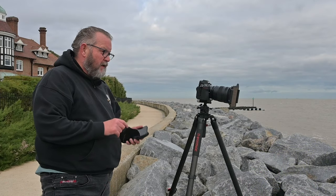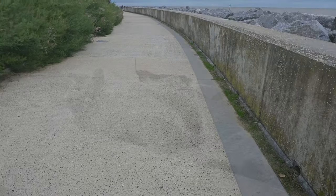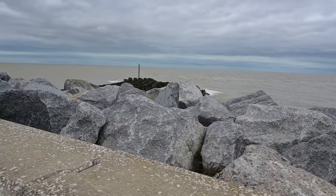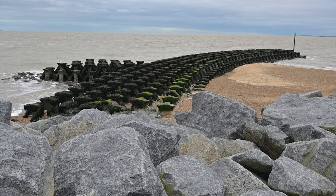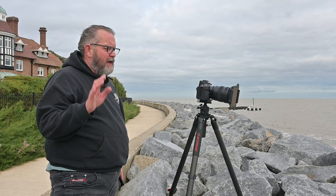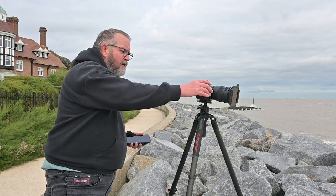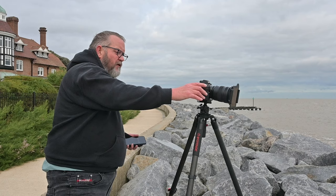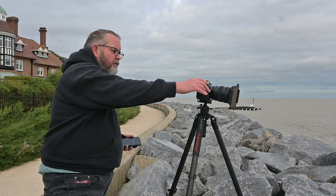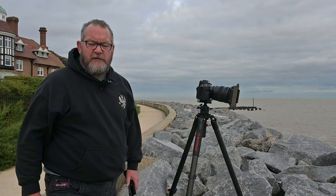Okay guys, so I've climbed this wall. I've left all my stuff down there, so I'm a bit worried about the cameras because of this wind, so I'm going to be quick. I've come on the wall so I can look down upon the groins. I'm at ISO 100, F14, and doing a 1 minute 15 second exposure. I've got a 2 second timer on. I'm focused towards the rear of the groins. Go. So 1 minute 15 seconds.